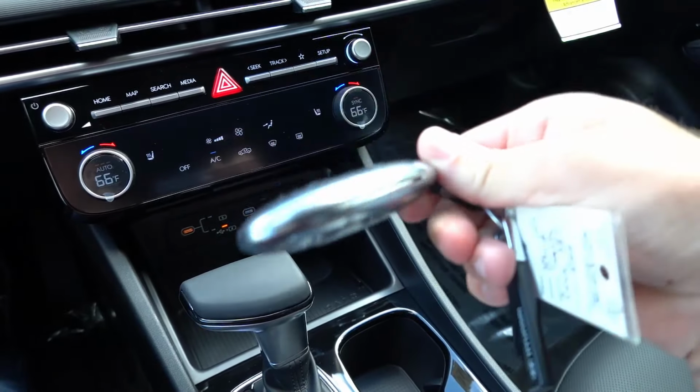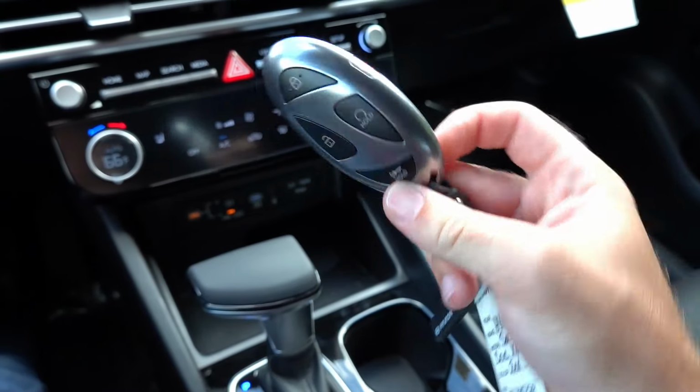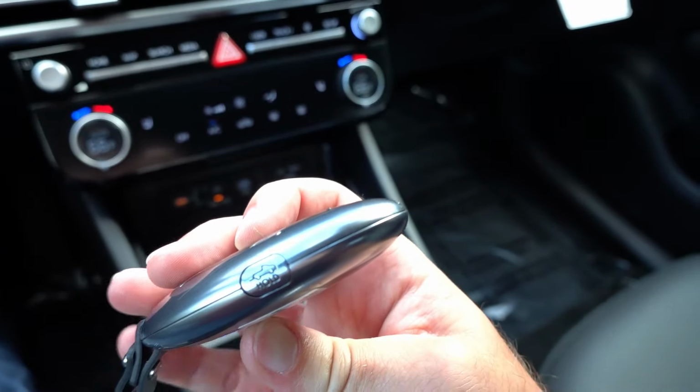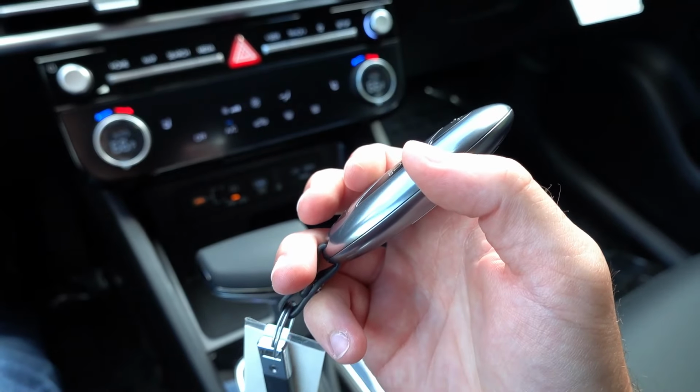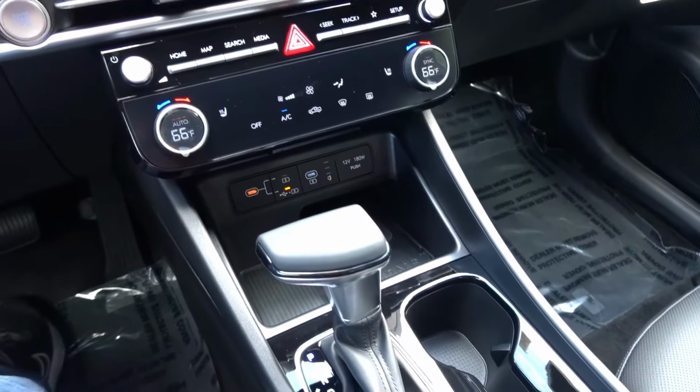There is the new proximity key fob, which I'm sure a lot of people out there don't love, but it has built-in remote start and all of the usual stuff. It still does feature the tailgate release. Somebody did ask me about that. It's actually on the side of the key fob, so you can lower the tailgate from the actual key fob, as well as from the back of the vehicle.